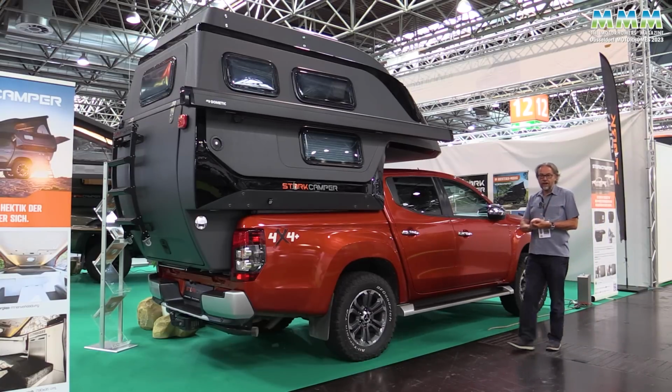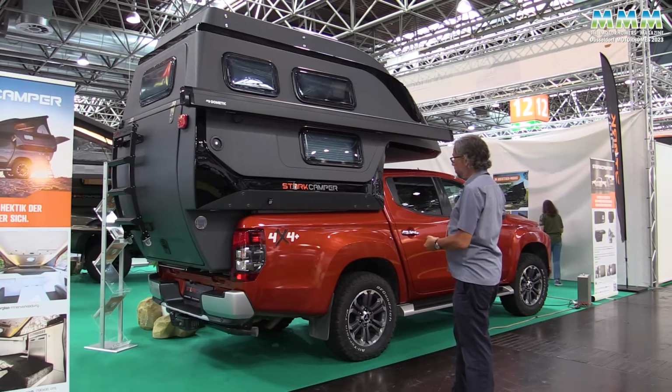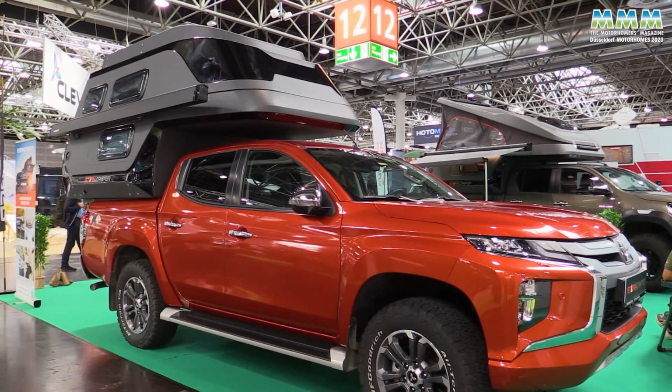Dismountables are still quite popular, it seems, in Germany, but none of them look quite like this Stork camper on a Mitsubishi truck. And there's even a pop-top version.